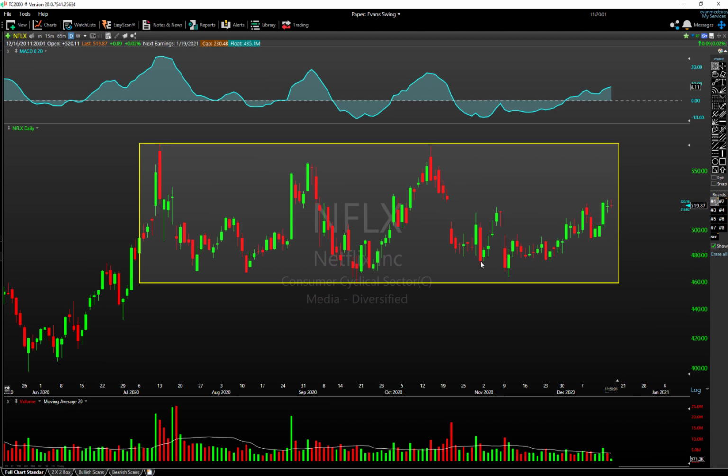So what we've got recently here is a more convincing move off of these lows. We're trying to rally back into the midpoint here, and the trade is potentially to get back up to the upper end, and then again we'll see if it has enough energy this time to potentially break out.